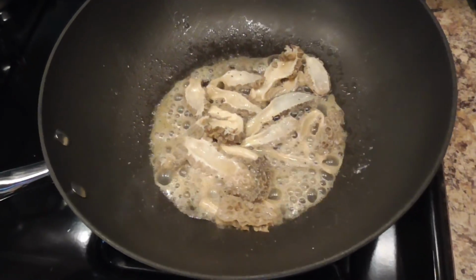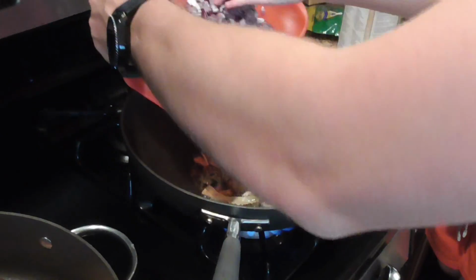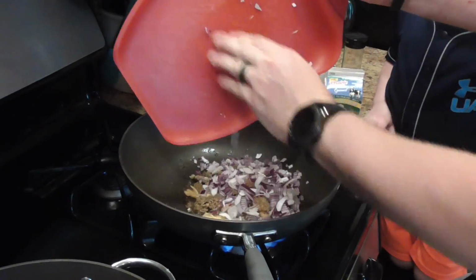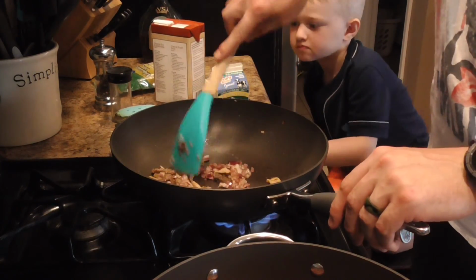They are looking and smelling really good. Cooking well in the butter. Let's go ahead and stick our onions in there. Go ahead, bud. There we go. And we're going to let that saute for a couple of minutes with the mushrooms. In order to keep anything from burning, we will keep stirring it all.